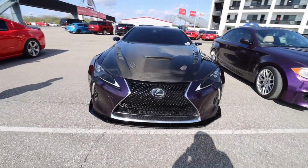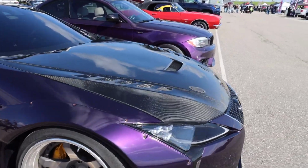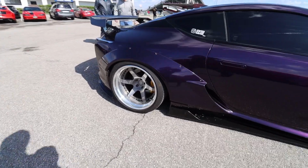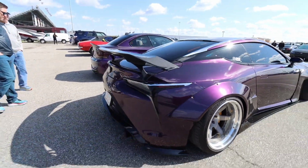This LC500 is very, very well done. Wide body kit, carbon hood. I mean, there's not much going wrong with this car. Everything's going for him. Shout him out here, Lexer on Instagram. I mean, beautiful car overall.